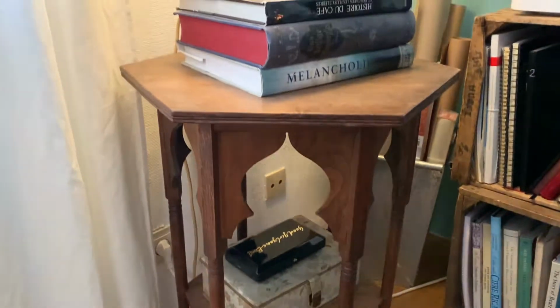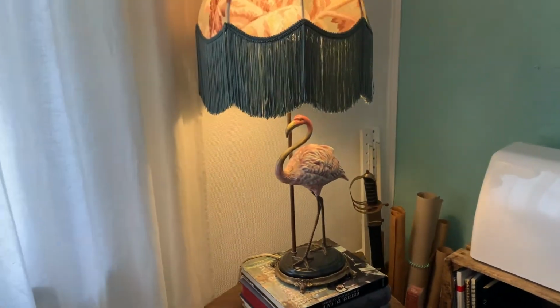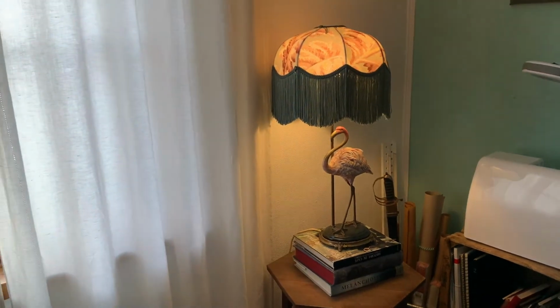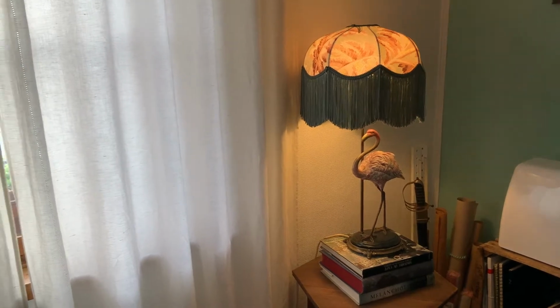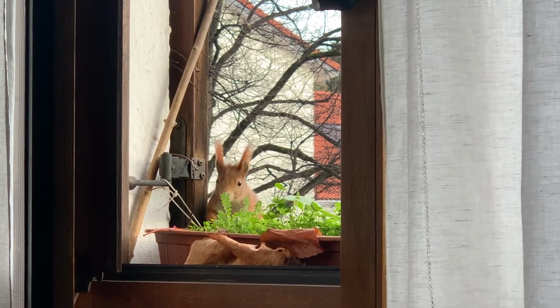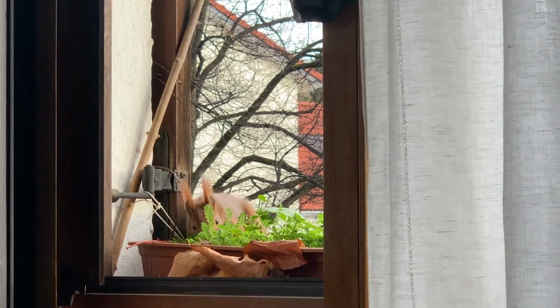Above the buttons are some books and my ridiculous flamingo lamp that I absolutely adore. Looking at the foot of the lamp, maybe I should have done some dusting. Passing by the window, on the windowsill I feed the squirrels and birds, and sometimes I get to take a break from whatever I'm doing to watch a squirrel snack on some nuts.